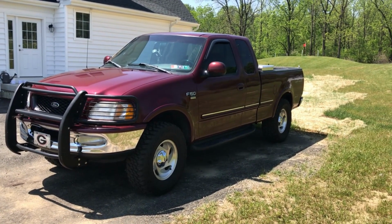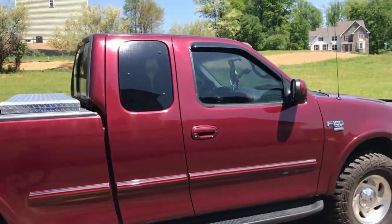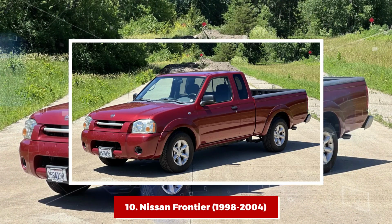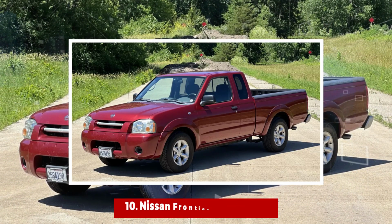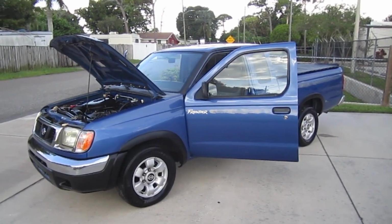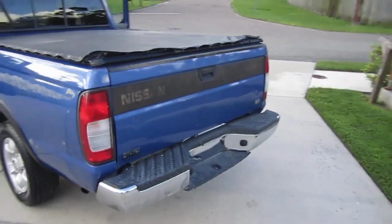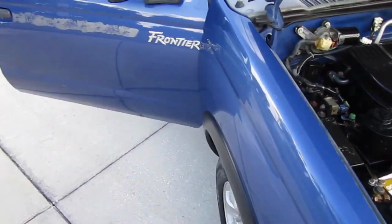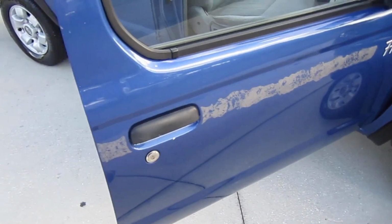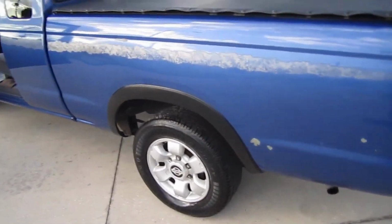If you're interested in something tougher, capable of everything from farm work to cross-country road trips, our next pick just might be for you. One of my favorite trucks on the used market is the Nissan Frontier, aimed at competing with the Toyota Tacoma. It may not have achieved the same legendary status, but it's still plenty reliable and inexpensive to own. Built like a tank, the first generation 1998 to 2004 will run for high miles, and you can score one for $3,000 to $6,000 depending on condition.